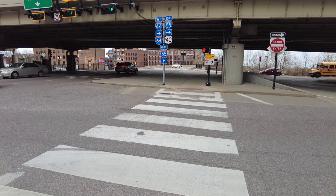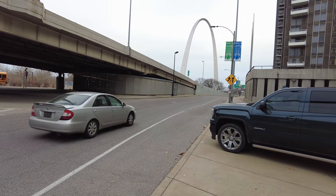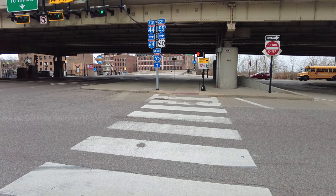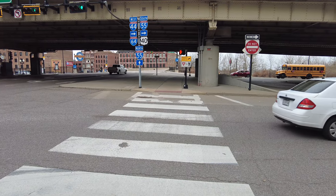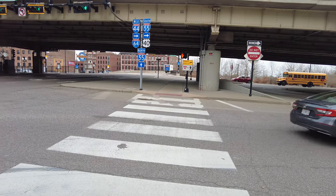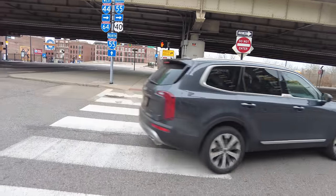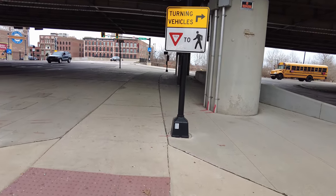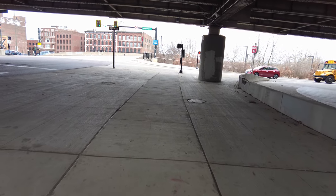So we're going this direction toward Lumière Place or Laclede's Landing. On our right is going to be the Gateway Arch, of course. This traffic light, from all the times I've crossed it, takes forever to cross. So sometimes it's better just to look for turning vehicles behind you. Like right now, I see no one coming, so I'm just going to take the short walk. Otherwise, you'll be standing there for what feels like 2 minutes without any cars having come.